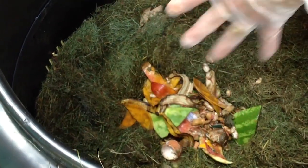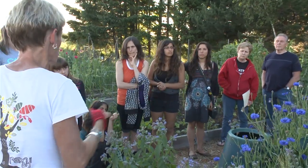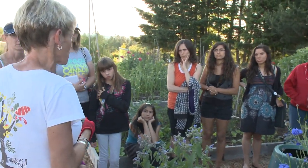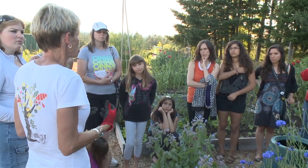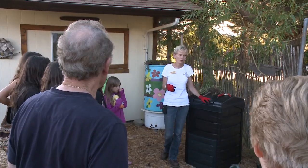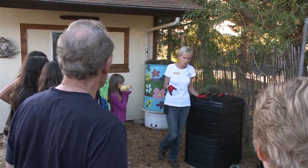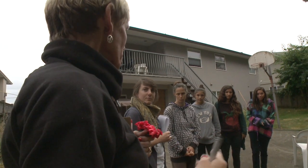For most, it was the first time ever, but they were not left alone. They got professional help. Campbell River's own compost diva, Elaine Jansen, at the Compost Education Center, provided the necessary knowledge and hands-on experience. With an evening workshop, Elaine got everybody started and followed up by individual sessions at the families' homes.